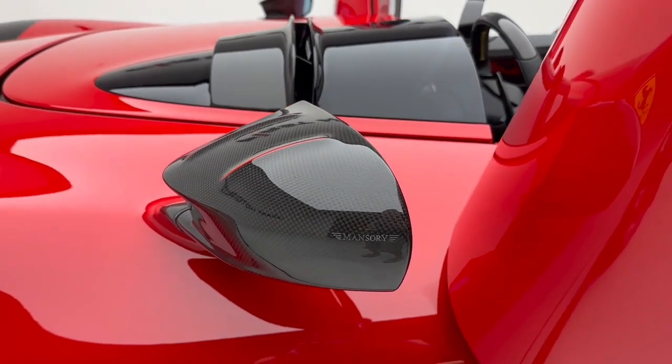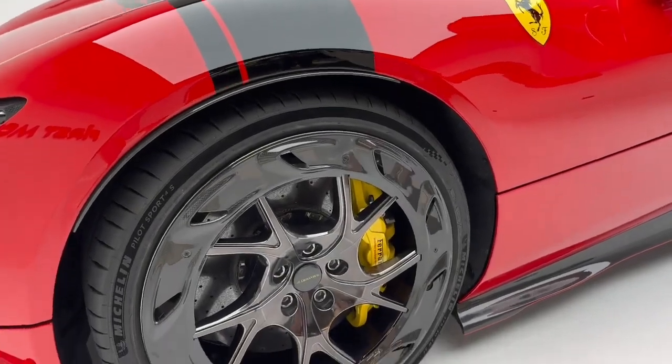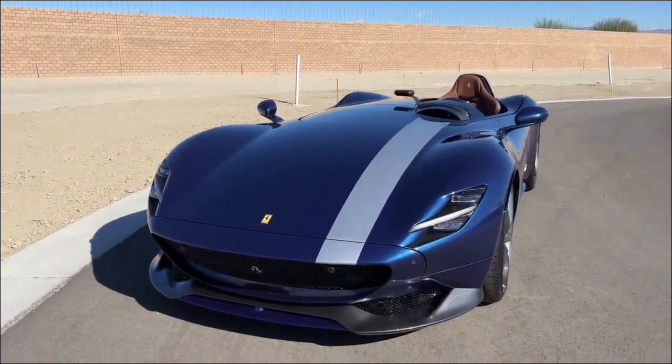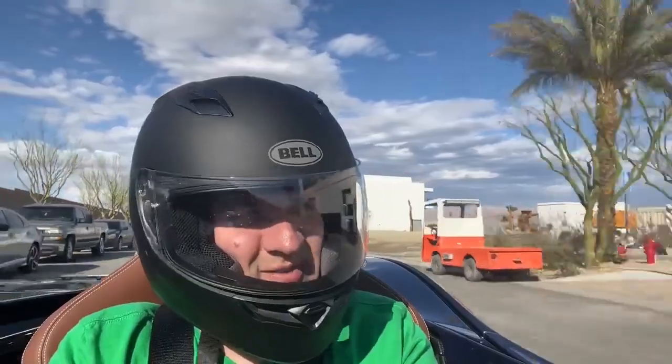Whether you're rolling up to the club or tearing up the track, the Monza is sure to make a statement. But the best part about the Monza, it's not just a pretty face. This thing is built to perform. When you're behind the wheel, you'll feel like you're in complete control of the road. The V12 engine provides extraordinary power and responsiveness, making it an absolute thrill to drive.